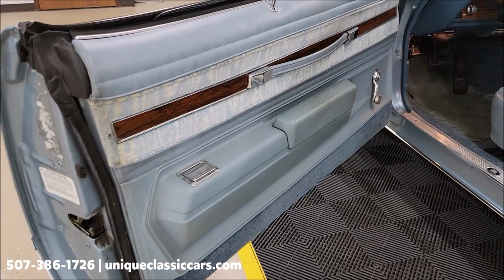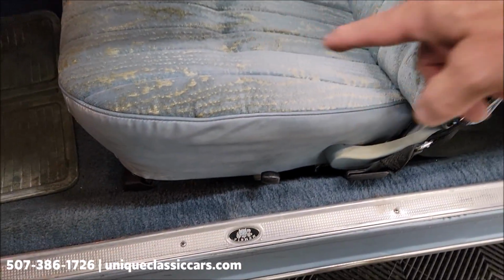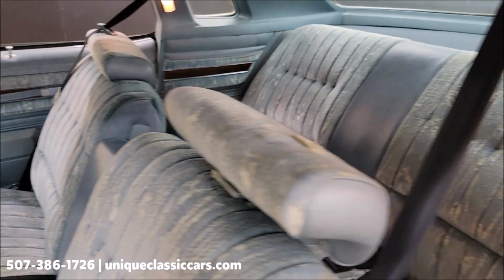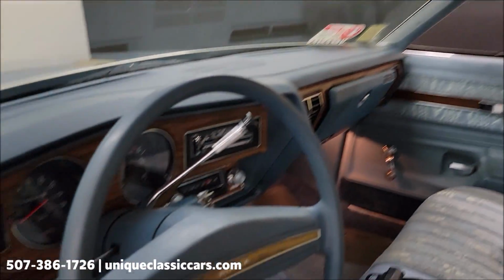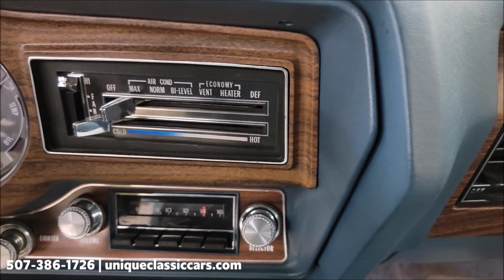Original door panels. Split bench seat up front. And again, you can see original fabric. You'll be able to see the front and rear seats in those still pictures. Take a look at the headliner, also in nice shape. AM radio in working order, FYI.